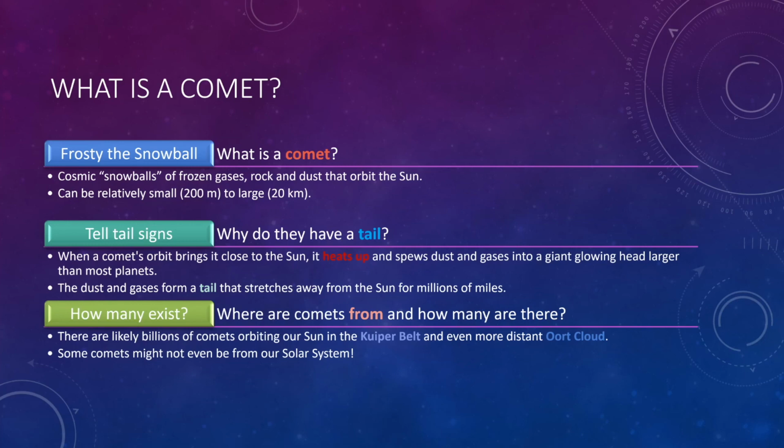In this case, they orbit the sun. Now, they can be small, 100 meters, 200 meters, all the way up to 20 or 30 kilometers, so that can be pretty big.